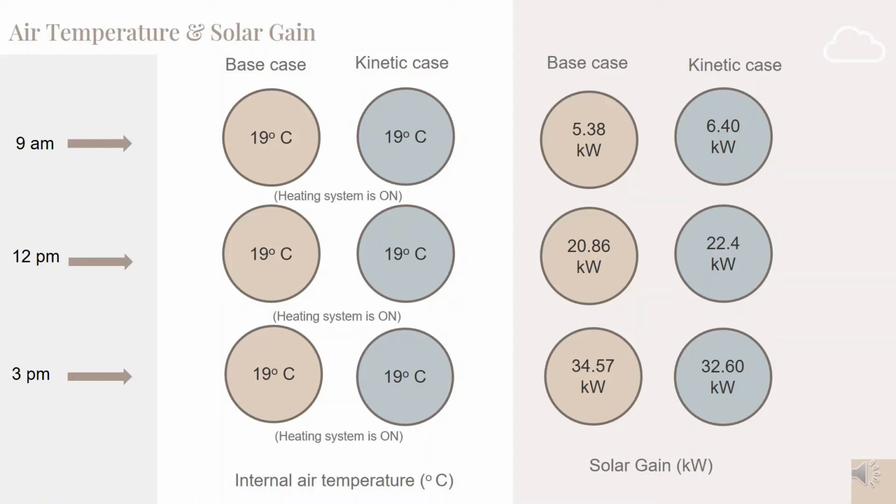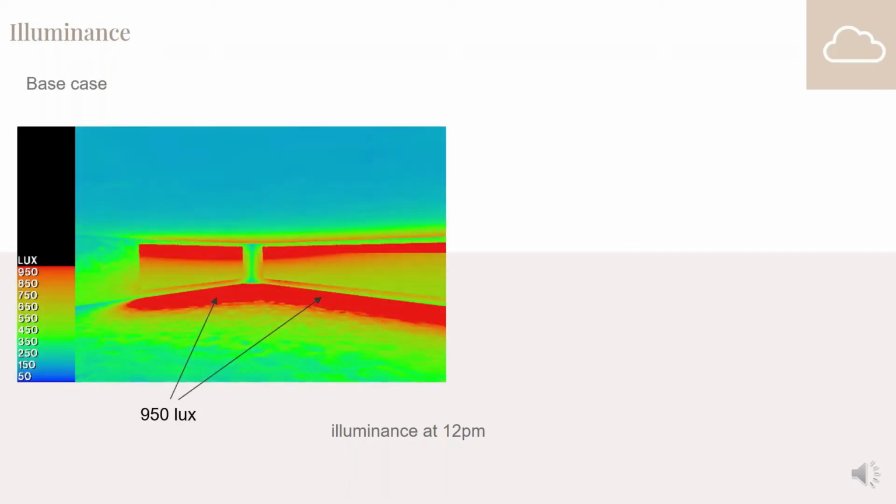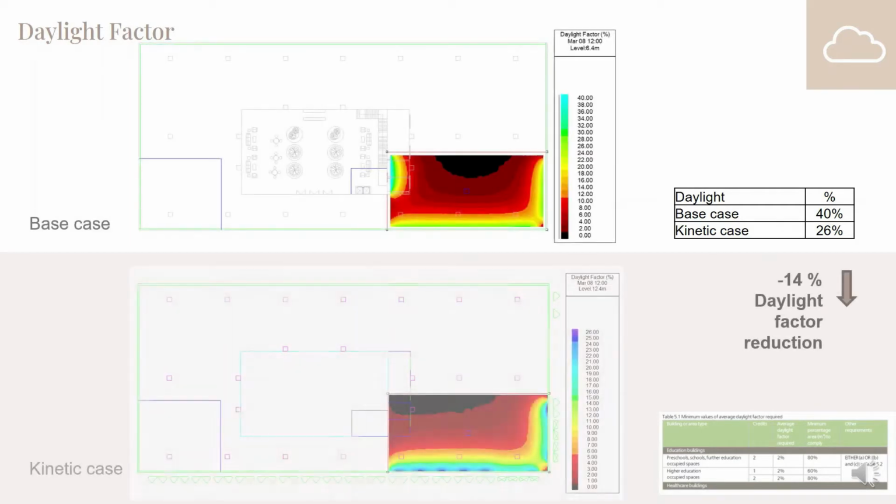For the solar gain, the kinetic case increased 18.9% at 9 a.m. and 7.38% at 12 p.m., but the solar gain dropped at 3 p.m. by 5.7%. Illumination was reduced by more than 50% from base case to kinetic case, and the value is within the standard lux range. The maximum value of daylight factor was reduced by 14% from base case to kinetic case. The daylight factor from the kinetic case is considered higher than the standard.